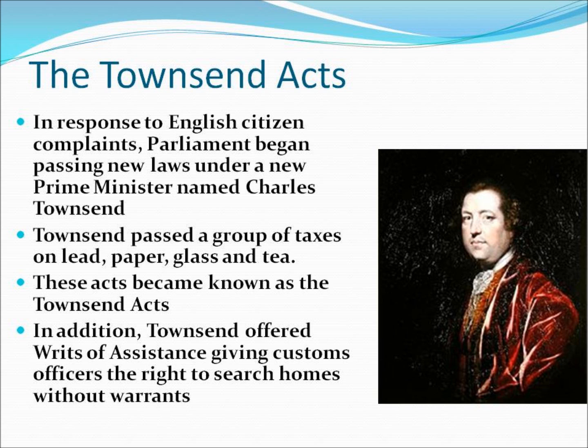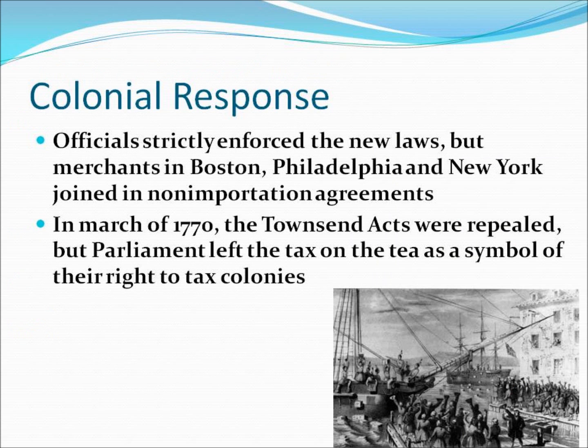No search warrants required. The Townshend Acts were strictly enforced, but in Boston, Philadelphia, New York, and a few other places, non-importation agreements were signed, agreements that the colonies would not buy things from overseas, including from England. In March of 1770, the Townshend Acts were officially repealed by Parliament, but they left the tax on the tea only, just as kind of a symbol that they did have the right to levy taxes without the colonists' permission.